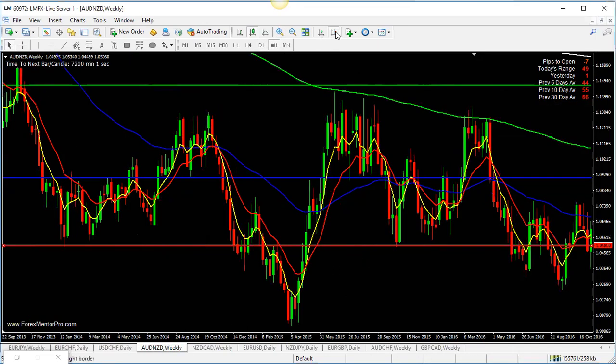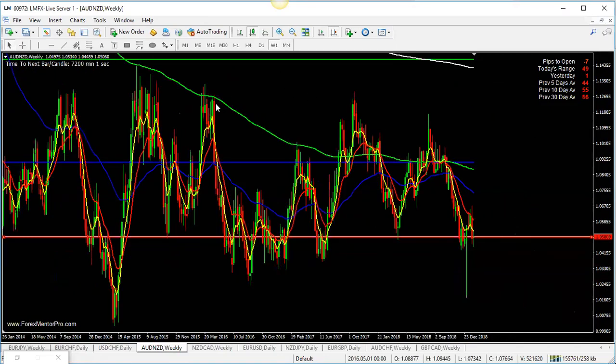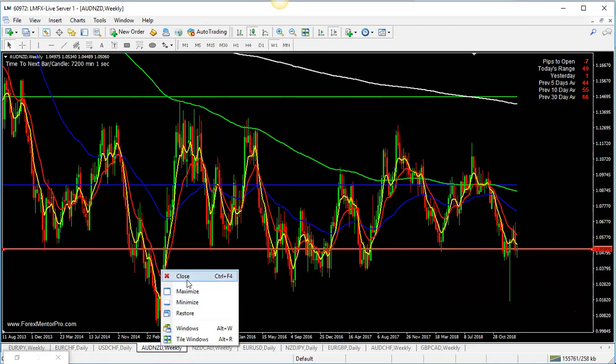AUDNZD, I've been in this trade like 4 times over the last 3 weeks. Whole number, 1.05 thousand. It's just been kind of riding it for a while now. I don't have any opinions on this trade currently just because of how much of a pain it's been in the past. So for now, I'm actually just going to delete that chart.